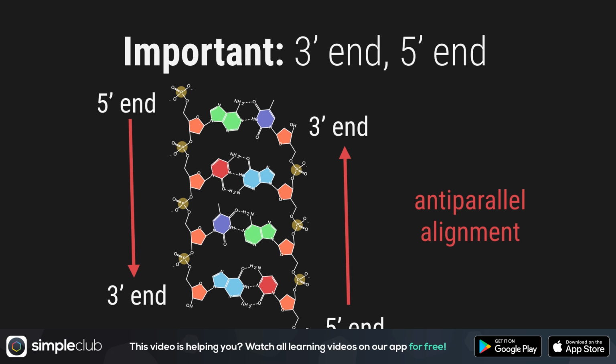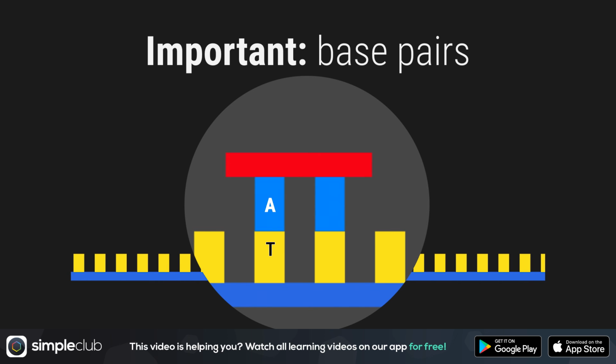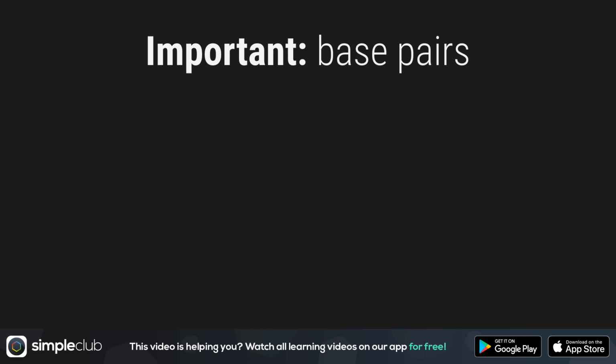When it comes to nucleotides, there's also some pretty important stuff you should know. The base pairs are always adenine, thymine, and guanine, cytosine. But things are a little different with mRNA. Here, thymine is replaced by uracil. From now on, every time you see uracil, you'll know that you're dealing with mRNA.